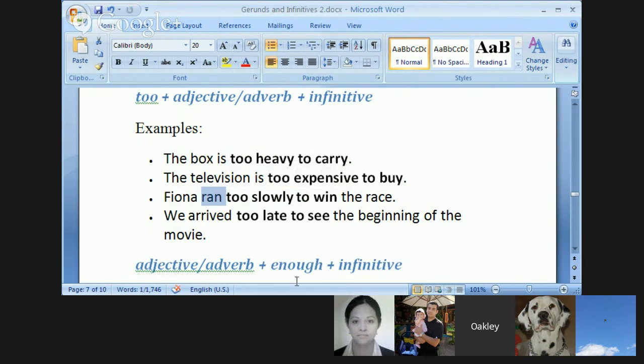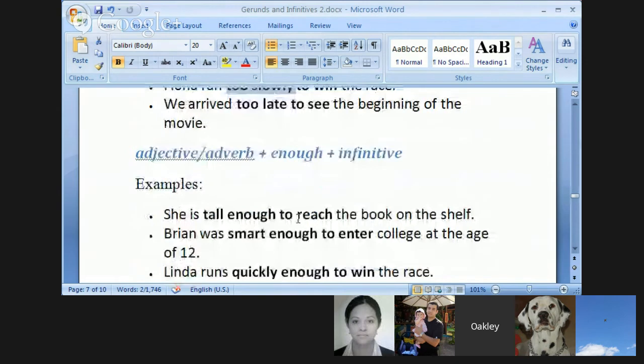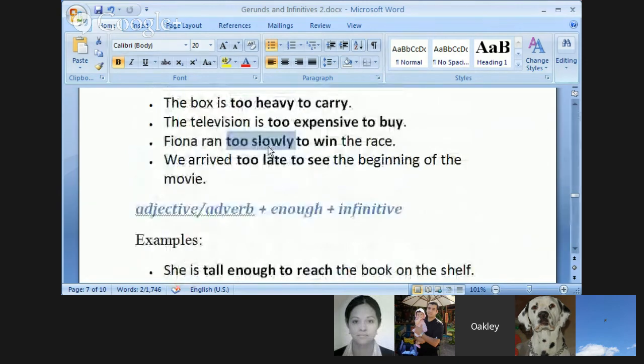And I just got through telling you about adverbs, but definitely when we have the too plus adverb, I'm not going to say Fiona too slowly ran to win the race. That would be weird. This is definitely going to follow the verb, always, when we have too and an adverb.